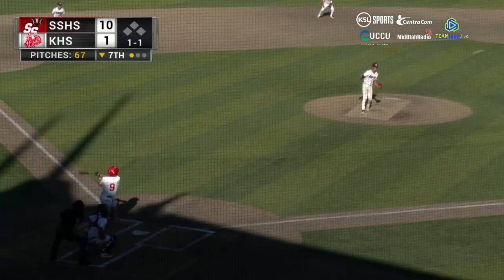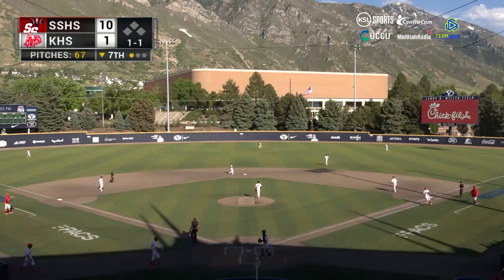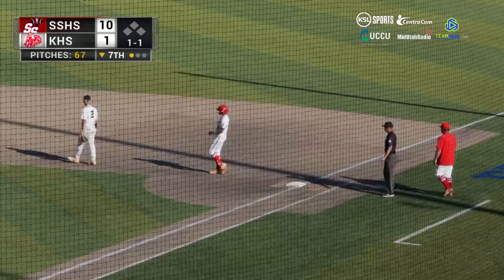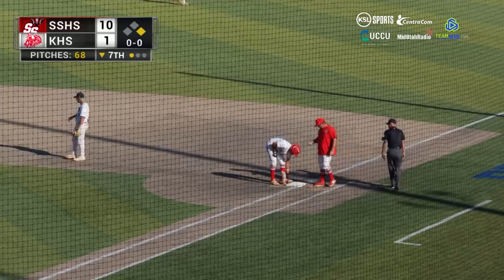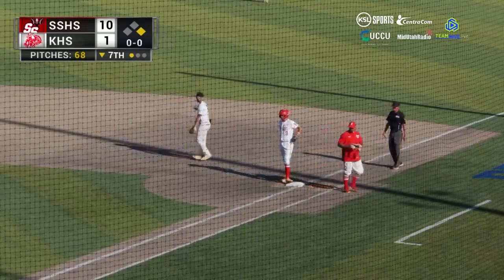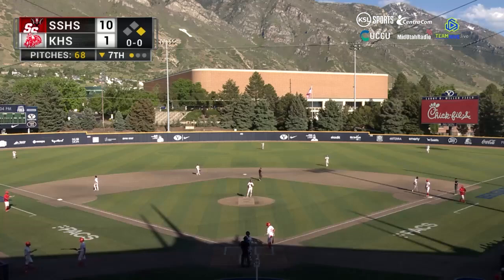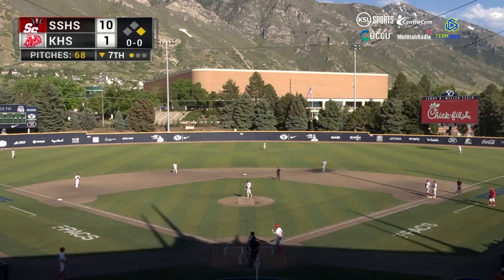The 1-1 pitch, swung on, line drive into right field for a base hit from Brogan Verosco. A 1-out single to try to keep Kanab's season alive. Nice piece of hitting there from Verosco. Just took that fastball, squared it up, drives it into right field. That brings Brady Ramsey to the plate.